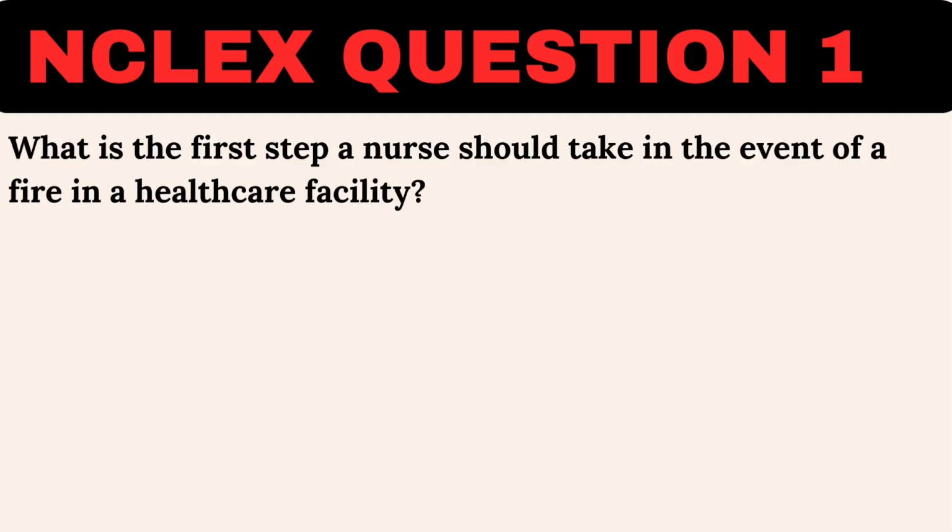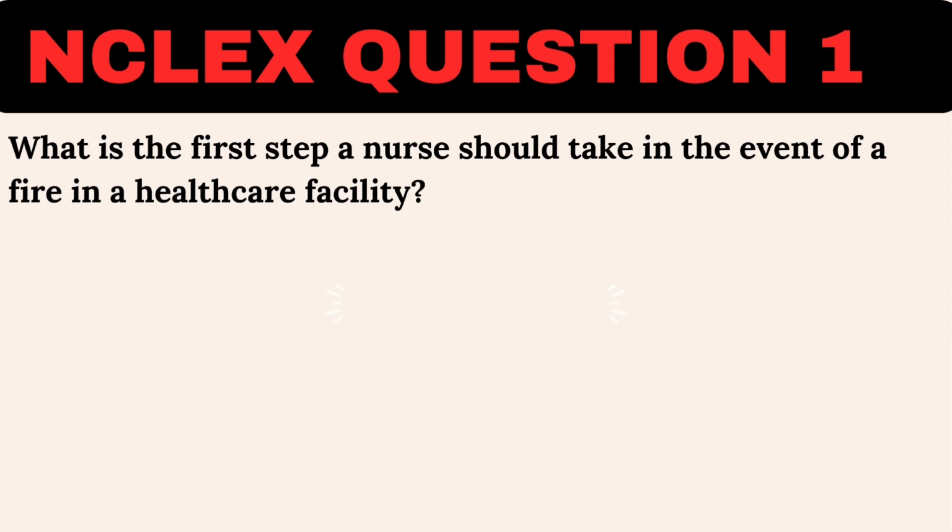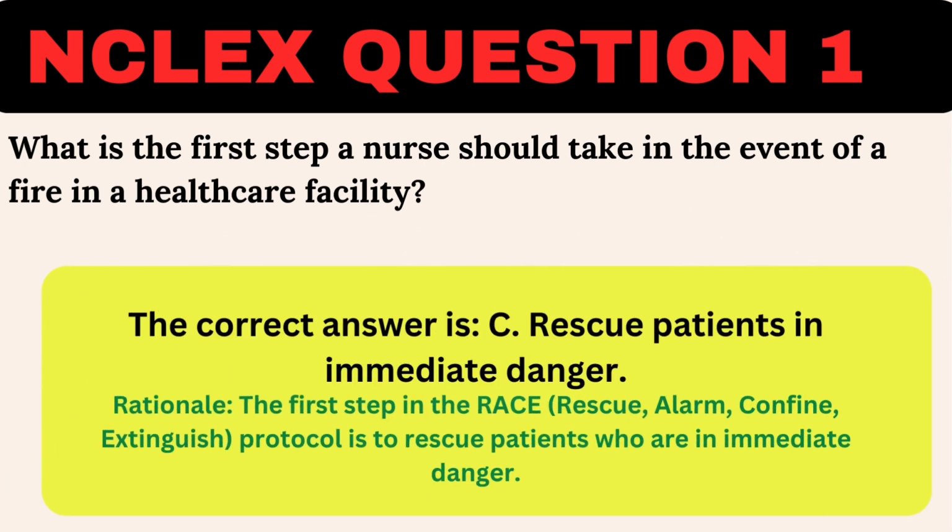What is the first step a nurse should take in the event of a fire in a healthcare facility? A. Extinguish the fire. B. Alert the fire department. C. Rescue patients in immediate danger. D. Close all doors and windows. The correct answer is C. Rescue patients in immediate danger. Rationale. The first step in the RACE (rescue, alarm, confine, extinguish) protocol is to rescue patients who are in immediate danger.